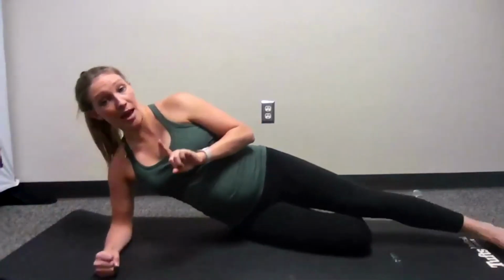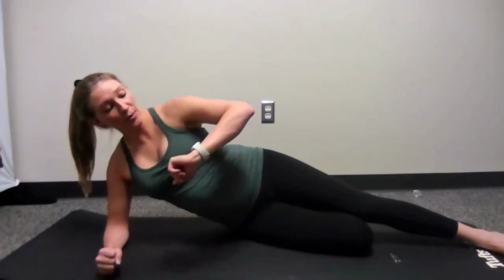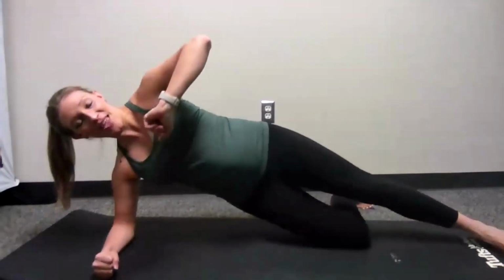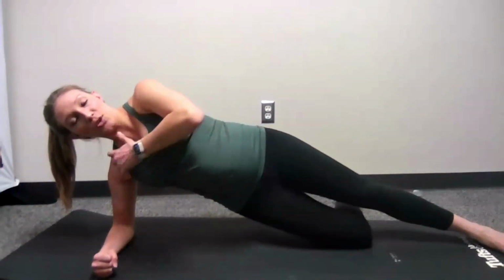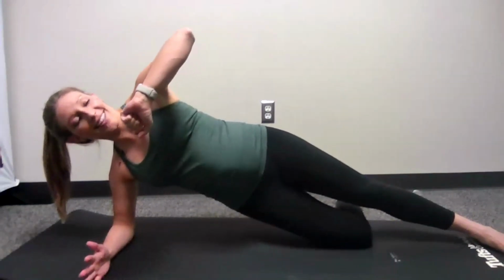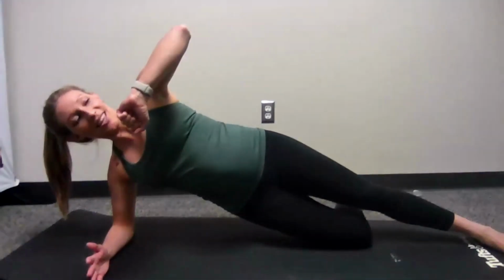Now we're going to do that one more time. One more plank on this side. Adjust however you need to. We take off in 3, 2, 1. Come on up. With those hips lifted. Feel that rib cage elevated. Shoulder is stabilized. You're breathing strong. Good. Stay with it. Keep working.